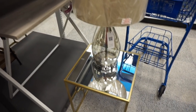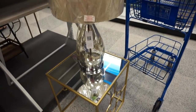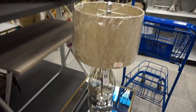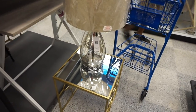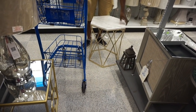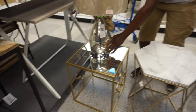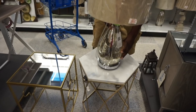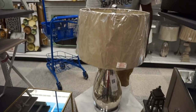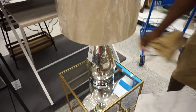My end tables are just like this in my apartment. They're gold and mirrored. I wanted to see how the lamp would look on it. And it looks great. What about this? That's really, really pretty. Let's see what it looks like. Yes, looks good. I'm having them. I'm having both of those. These lamps are going with me.